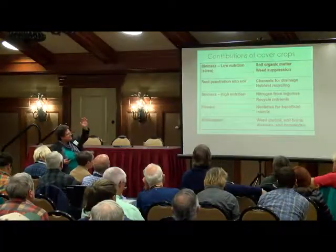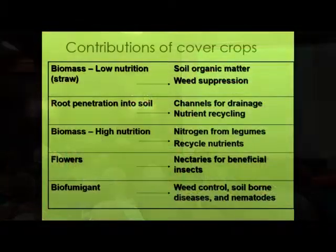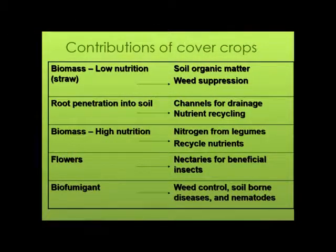But I want to talk about some more specifics about that. So you'll notice on the left I have the different benefits from the cover crop and then how it affects the function, the service. But they're all related to biomass, really, in a way, right? So we have biomass that's low nutrition, but it's different quality. Biomass that's high nutrition, nitrogen, energy, like from legumes. Straw, so that's a different function. Roots, a different type of biomass, the below ground biomass.